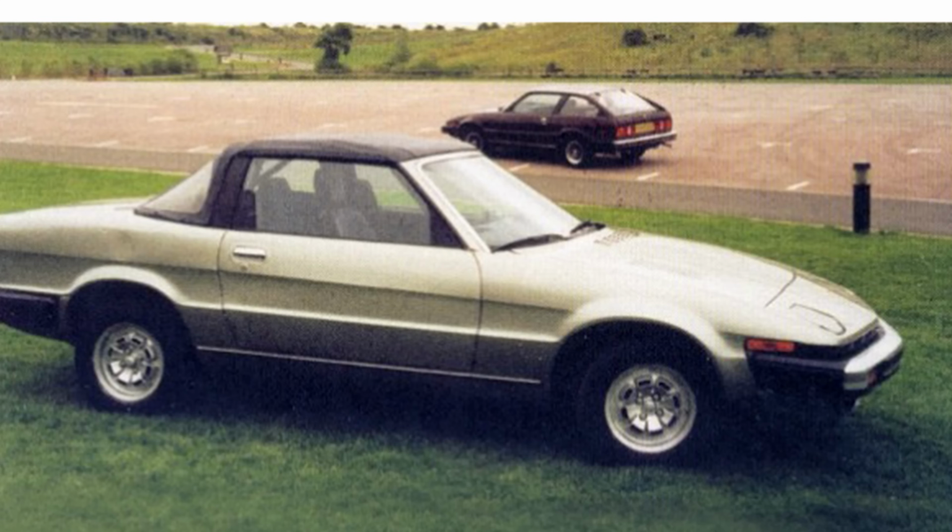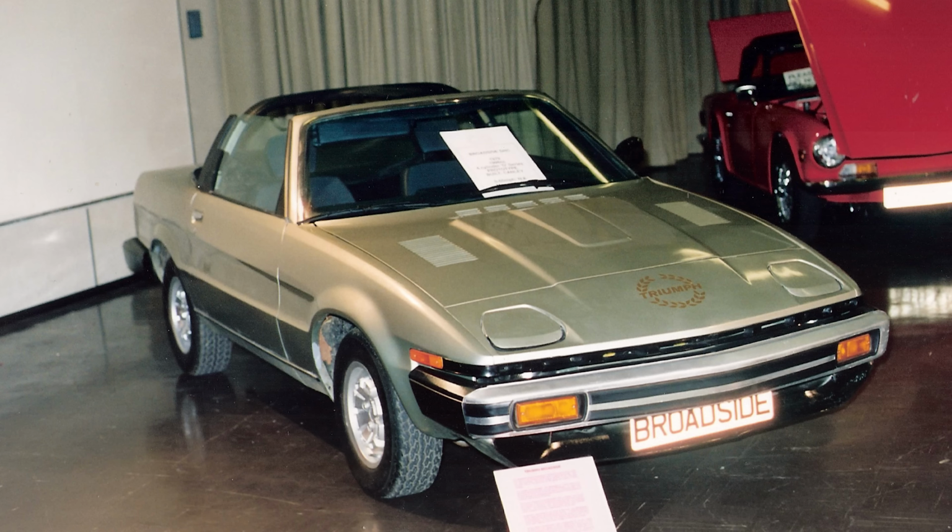There was simply no money or production capacity either, with the Abingdon, Canley and Speke factories closing as well. British Leyland would go bankrupt just a few years later. Both surviving Broadsides, the coupe and the convertible, survive today at the British Motor Museum.